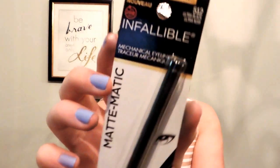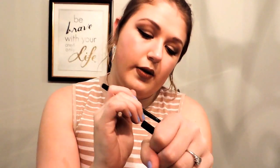got mine in Ultra Black. It's just a normal retractable eyeliner. We'll see if it's matte. Kind of like a coal eyeliner right here. It's creamy, but it's matte. We'll see how long it actually stays. Oh my gosh, I just painted my nail. Look. We'll see how good it stays on the waterline and stuff.